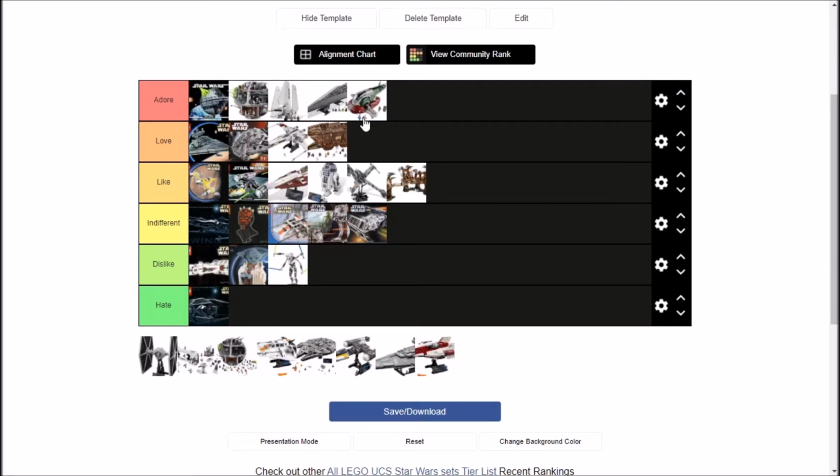And they understood it with this Slave One set. At the time it was a unique Boba Fett figure, and it's still the unique Boba Fett figure. It's only a slight difference. Boba Fett's got loads of different weird little slight variations. But this one's unique to the set.